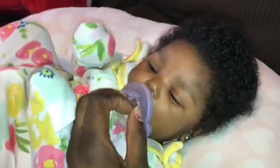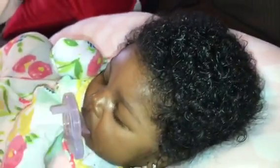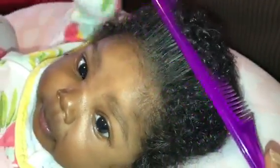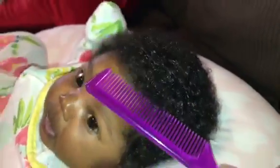And my next tip is to use a satin bonnet. I don't believe it matters what kind, as long as it is satin. That is the best for protecting your child's hair. The same way us adults use them, you should want to use that to protect your child's hair. If you have an issue with satin bonnets, of course, you can definitely just use a satin pillowcase and make sure that's what they lay on.